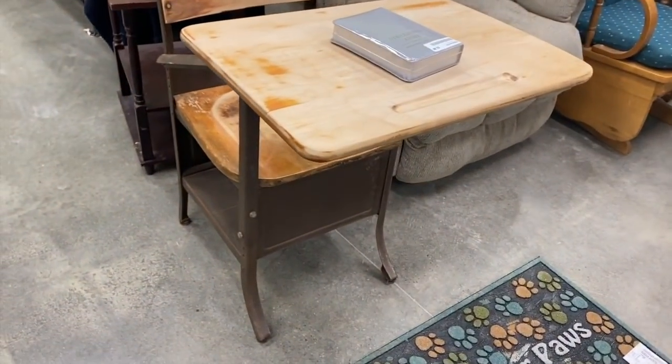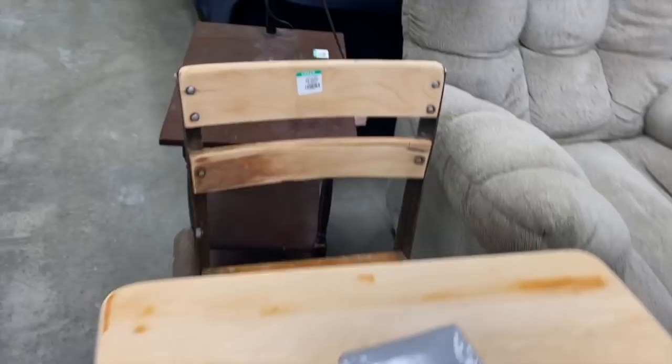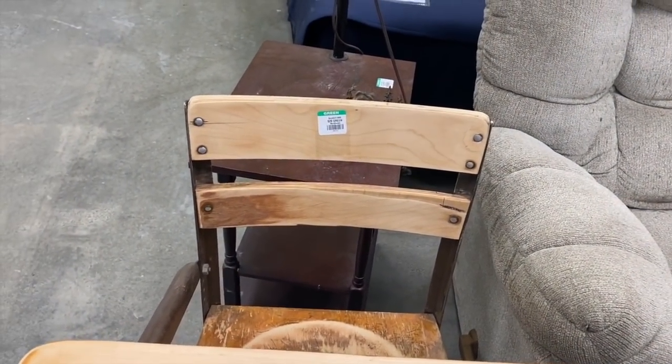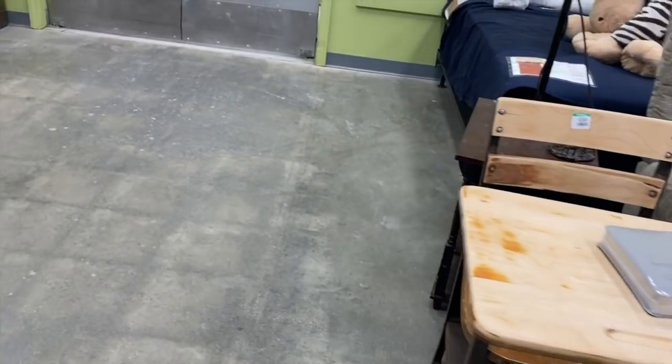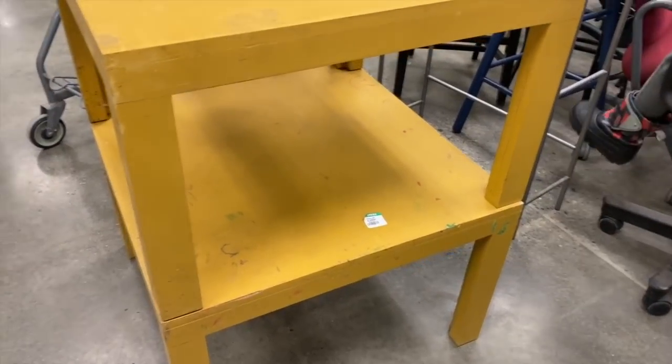I checked out the furniture briefly. I like this old school desk here. It looked like someone had tried to do some work to it and sand it down a bit. It wouldn't have took much to fix it up, I don't think, and they were only asking $20 for it.